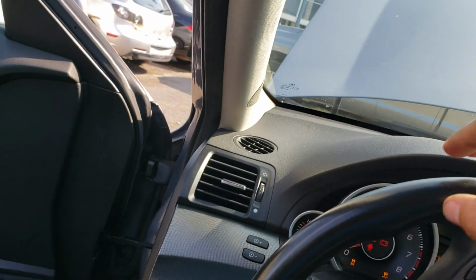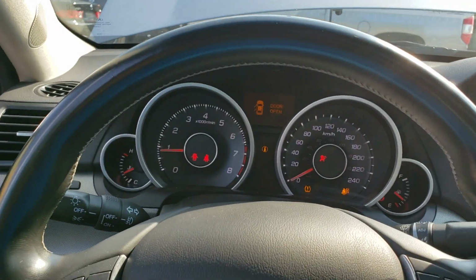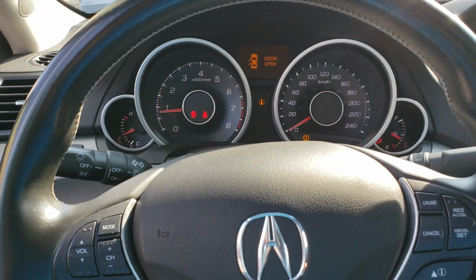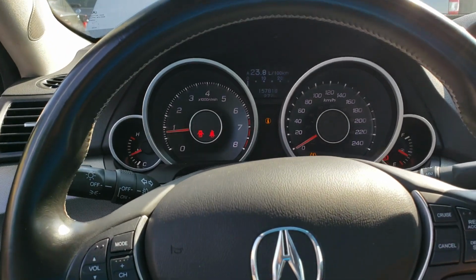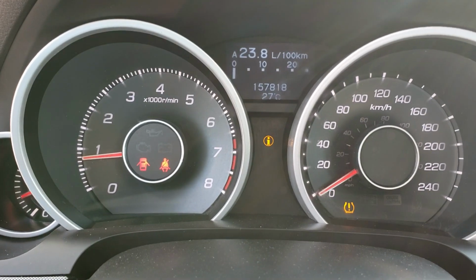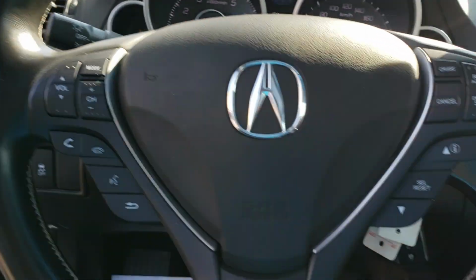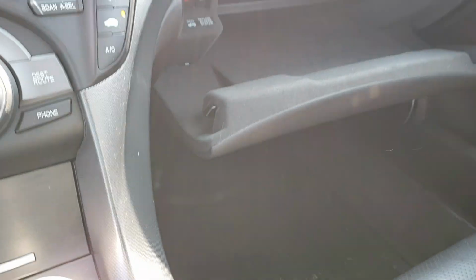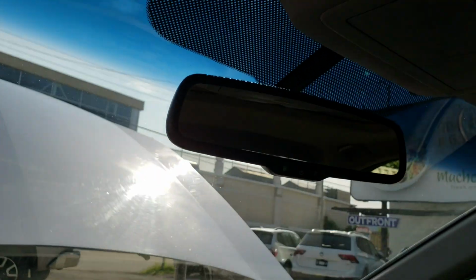Go ahead and start the car now. It's saying to check the pressure on the rear tires. The mileage is 157,818. Air conditioning is blowing cold. User manual is all in there. And I still wasn't able to find the key for the lock, which usually is here. So please confirm. Auto dimming mirrors.